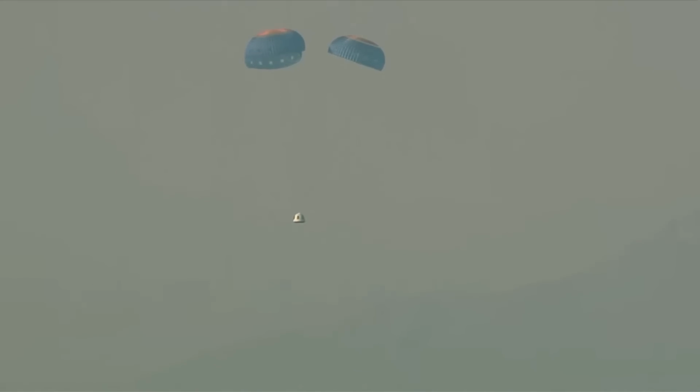And the crew capsule continuing to descend under its three main chutes. You can see those West Texas mountains in the background. As we come down towards the desert floor, we're going to expect that retro thrust system to fire. Again, that will take out most of the energy in the landing in addition to the parachutes. You'll see it kick up a big cloud of dust out there in the desert.